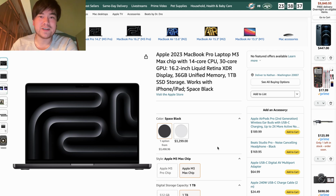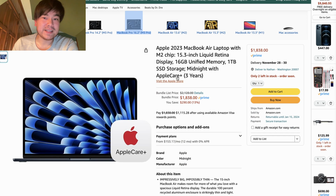I bought mine, I think around 2 years ago at this point. It's still going strong, knock on wood. But yeah, really amazing products. It's just the pricing and the business model is really frustrating sometimes. There are cheaper options here. I think these MacBook Airs would probably be just as good at video editing.